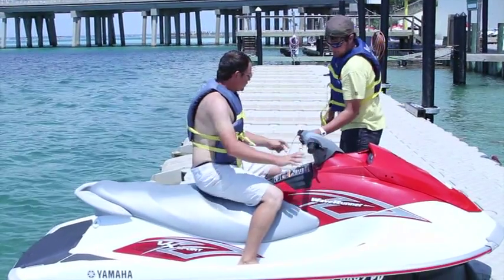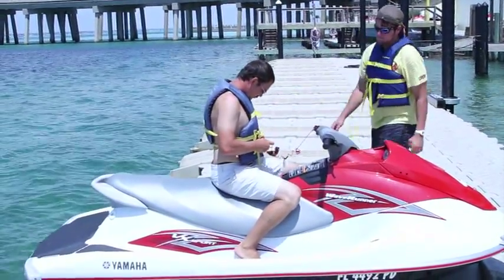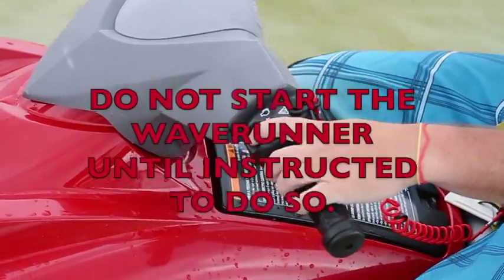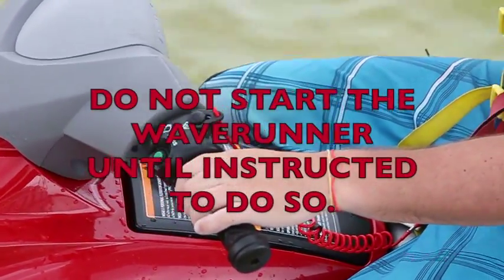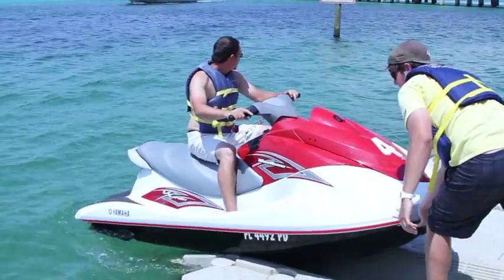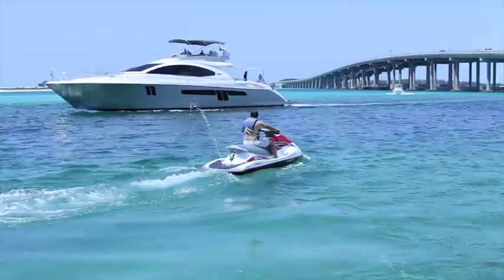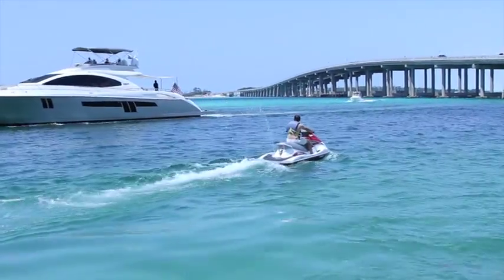In order to get your Waverunner off the floater, your attendant will have you turn your handlebars either right or left. Do not start the Waverunner until instructed to do so. You will slowly be pushed off the floater into the water. While keeping your handlebars turned in the direction you were told, press the start button and slowly move in the direction you have been instructed to go.